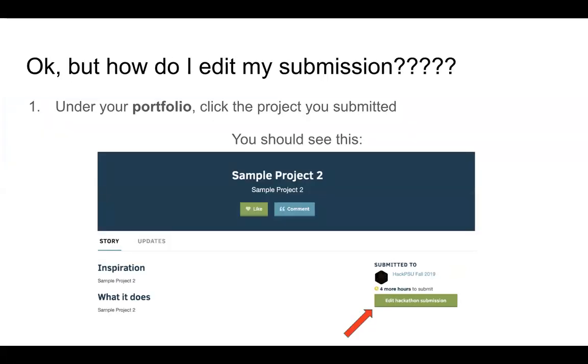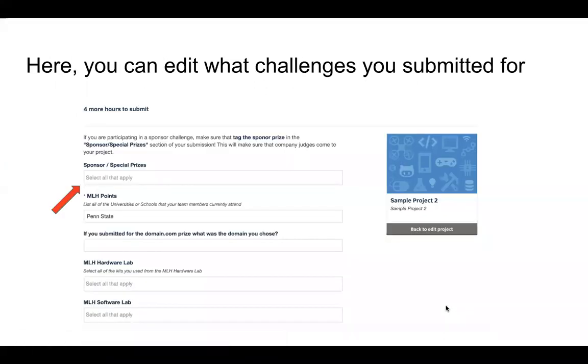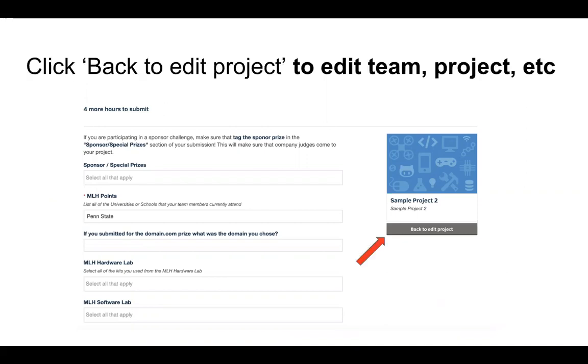So how do you go back and edit your submission? First, you'll want to go back to your portfolio, and you'll want to click on the project you submitted. Once you click on that project, you'll see this screen here below that'll go through your inspiration, your project story, and you'll see this green Edit Hackathon Submission button. Once you click on that, you'll see again the same screen that we just went over. Here you'll be able to edit what challenges you submitted, any MLH stuff that you want to add or take away. And again, you'll see this Edit Project button here that the red arrow is pointing to.